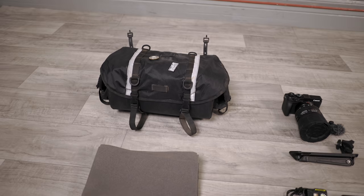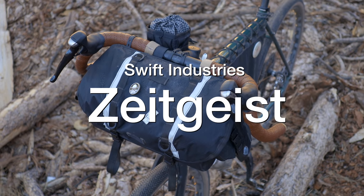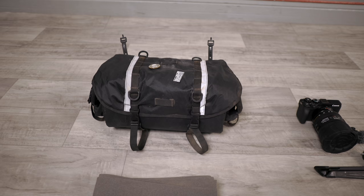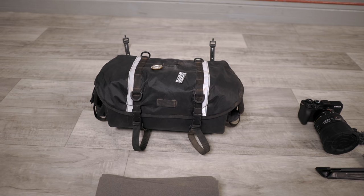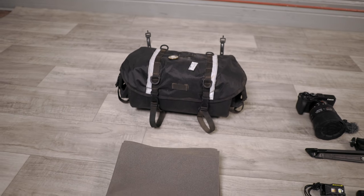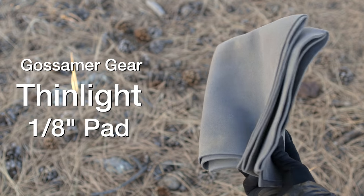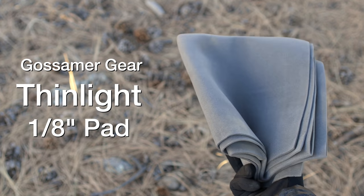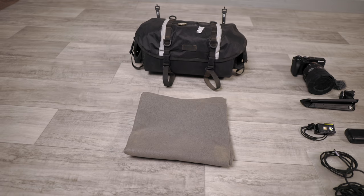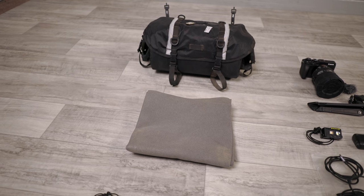Next up is my handlebar bag, which is another Swift Industries Zeitgeist. Again, that's made out of X-Pack, and they designed this bag to actually be a seat pack or a handlebar bag, so I do have that set up with some different straps to run on the front. And then inside of that bag, the first thing that I want to keep in there is my Gossamer Gear 1/8 inch foam pad. Now, I use this both as an ass pad, something to stretch out on, something to take a nap on or take a break on, but I also put it under my sleeping pad at night to give it a little bit more protection and a little bit more warmth.